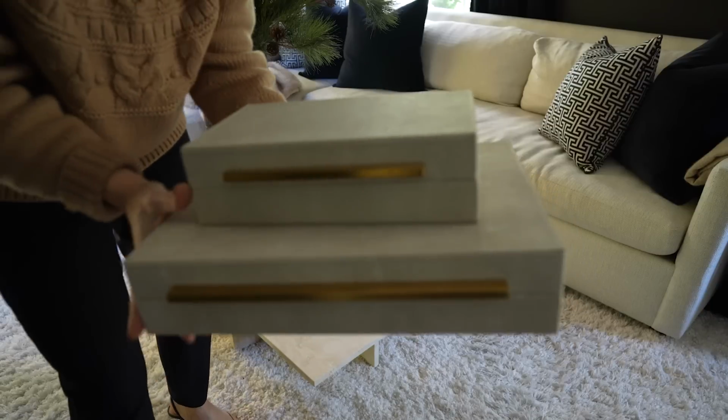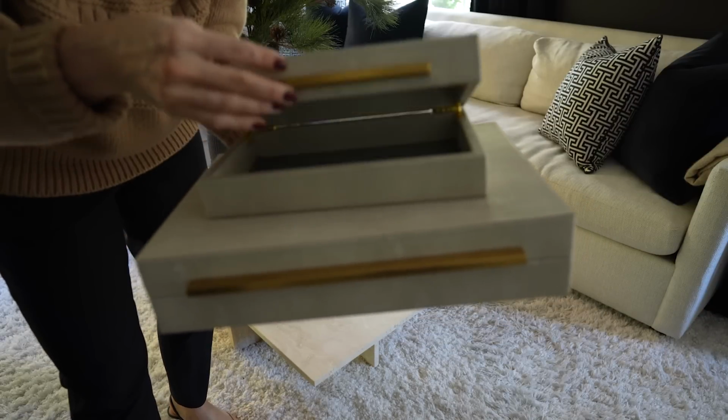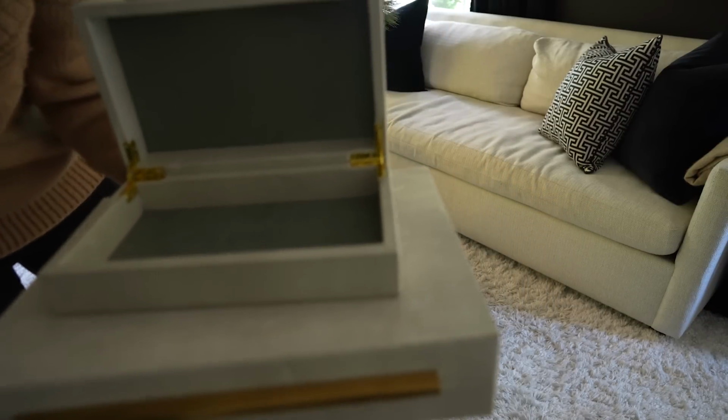Another thing I added to my coffee table is actually some shagreen boxes. You guys have seen me talk about these boxes all the time, all year round. I mean, are you sick of it yet? I am not sick of them. I love them. Those are another Amazon find, and they are amazing. I have the boxes and I have the trays.